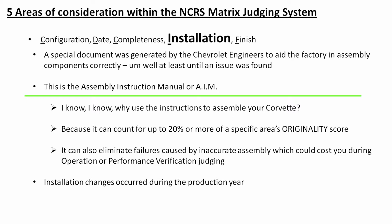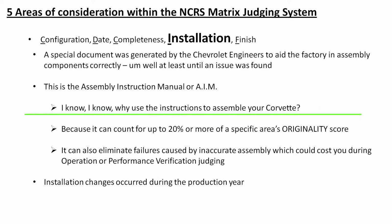Mostly, the assembly plant would assemble it based upon the various pages, and for the most part, the cars went together. Well, at least until they had an issue, and then they'd have to update the Assembly Instruction Manual. So why is it important to us? I mean, I'm a fairly intelligent individual. I don't think I need a set of instructions to be able to put my car back together. Any of you? Well, if you don't know how to put them back together, they won't go down the road.